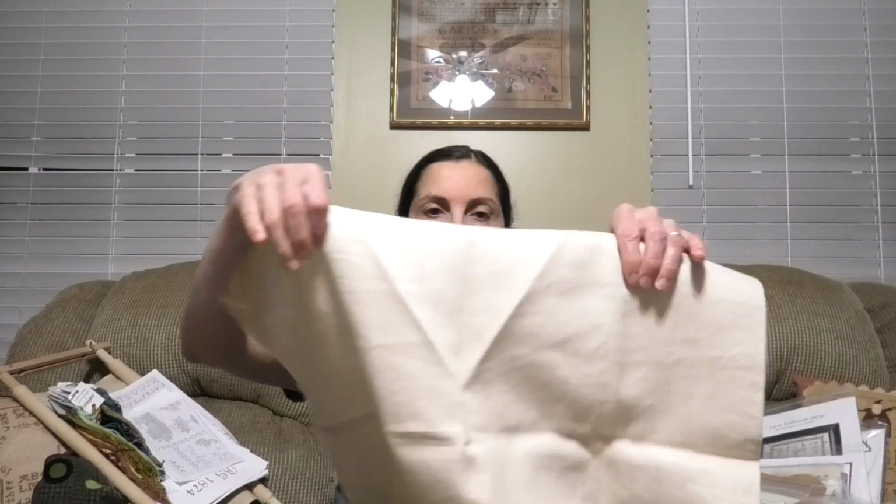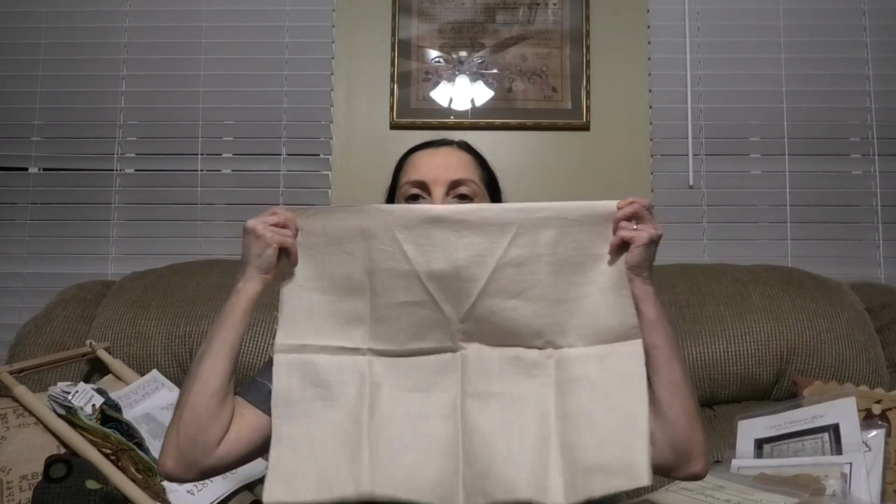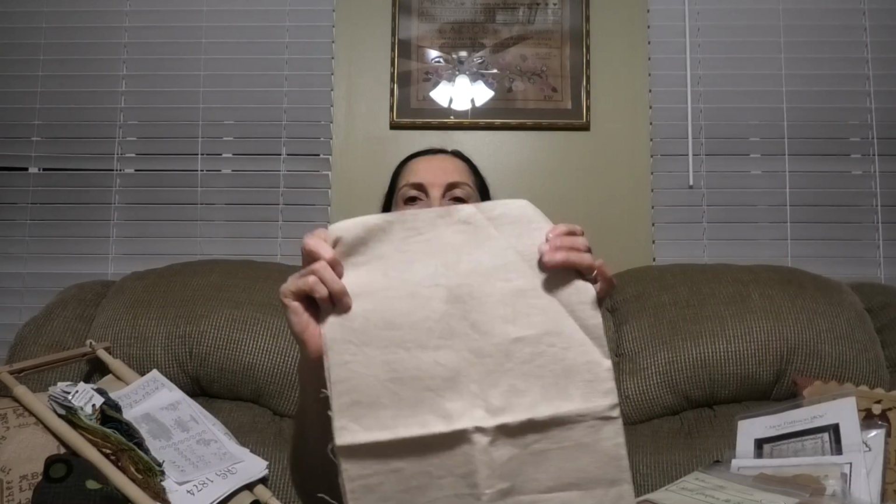This fabric is really nice. I don't know what it is, but it's like thick fabric. I like the color. I'm not sure if I'm ever going to do this one, but we'll see. Uh-oh. Now I don't know where this comes from, so hold on.